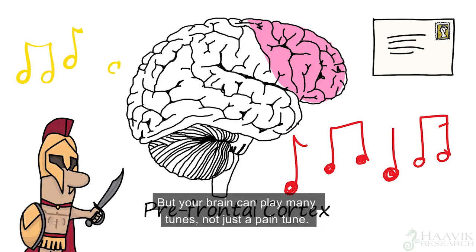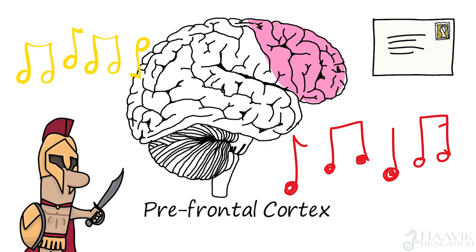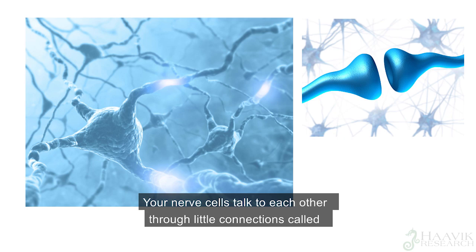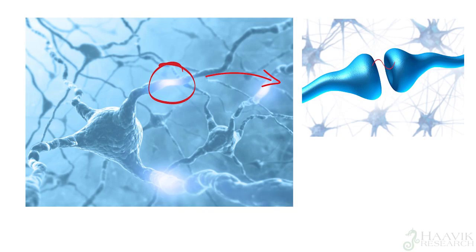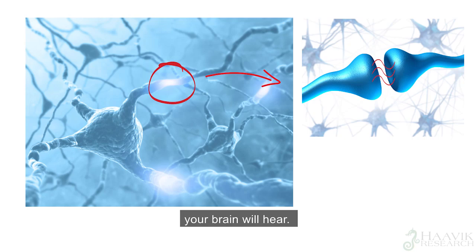But your brain can play many tunes, not just a pain tune. The brain can also learn new tunes. Your nerve cells talk to each other through little connections called synapses. These synapses can be talking non-stop or totally silent. But how these nerves talk to each other determines what music your brain will hear.